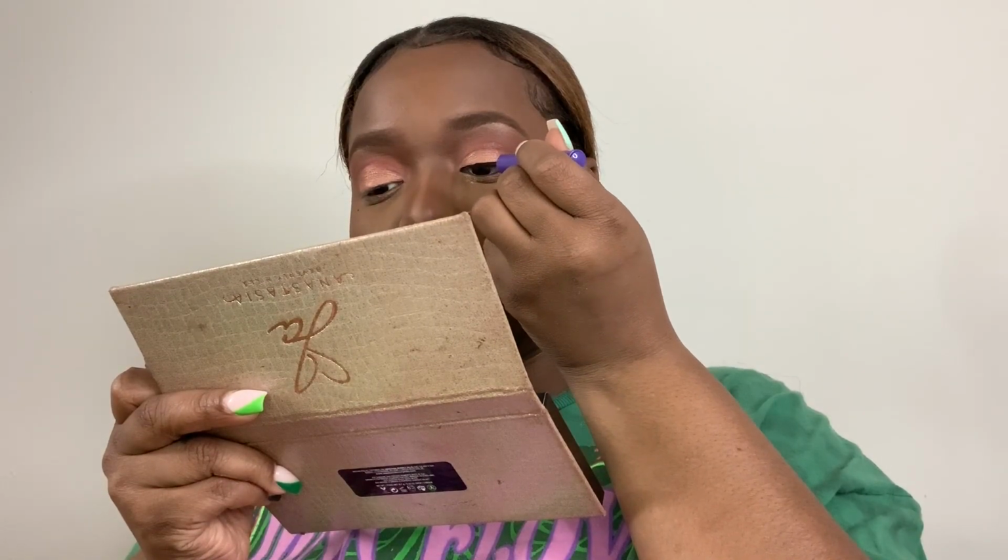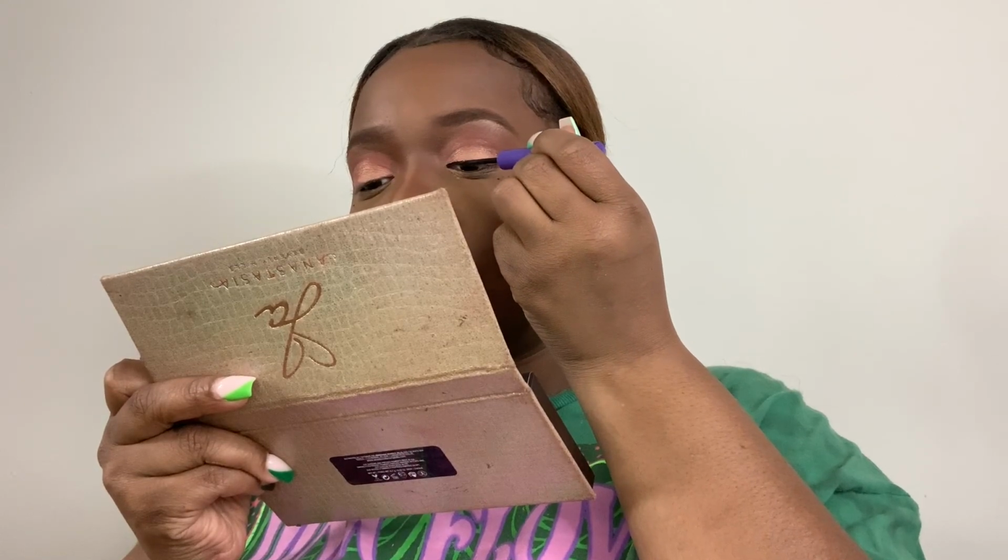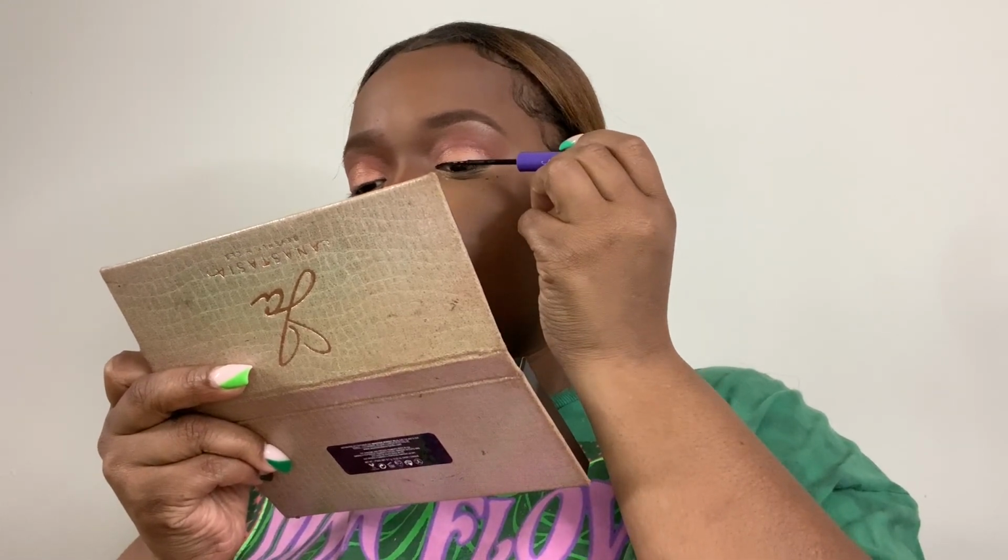Completing the eye look with some liner and mascara, and then at the very end, we'll plop on some lashes to complete the look.